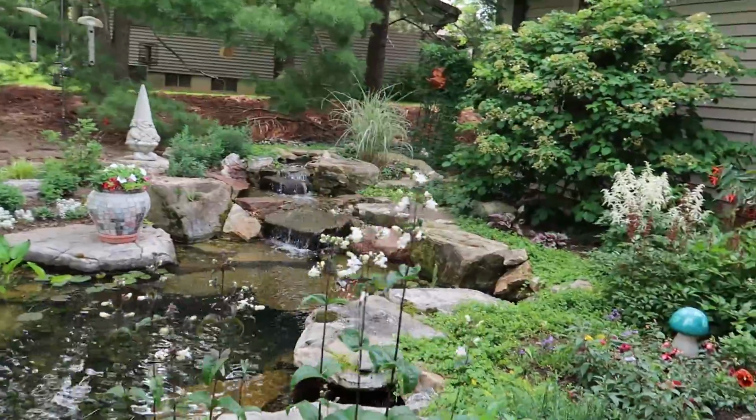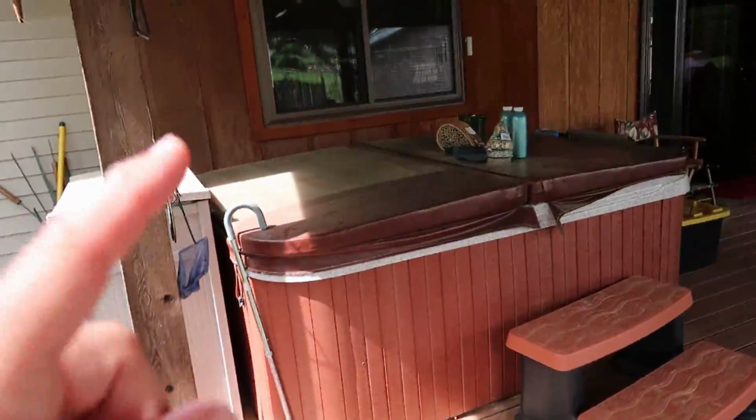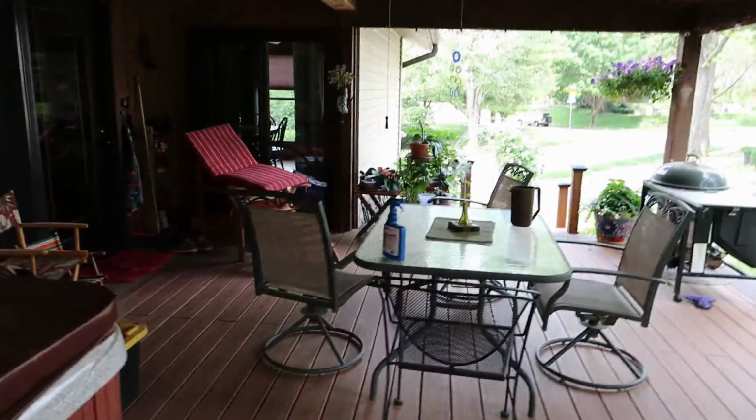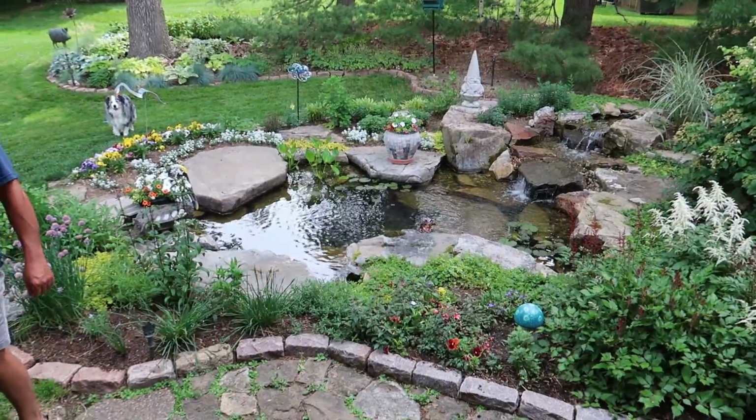I mean, this deck is just beautiful. This is where they spend all their time. And this is living the aquascape lifestyle. You got the hot tub, you got a seating area right outside the kitchen window. You got this as a view. I mean, that's about as good as it gets right there.